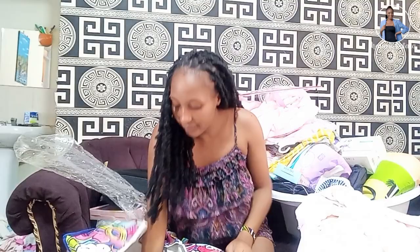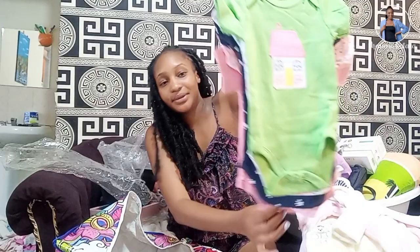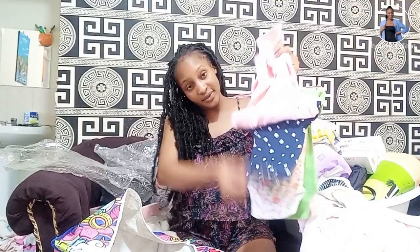Then we have the onesies. I took the big one, 6 to 9 months, guys, because why not? Niko na tudogo. So, using the onesies, there are 4 of them. I love, love the colors. I love the diversity of the colors.